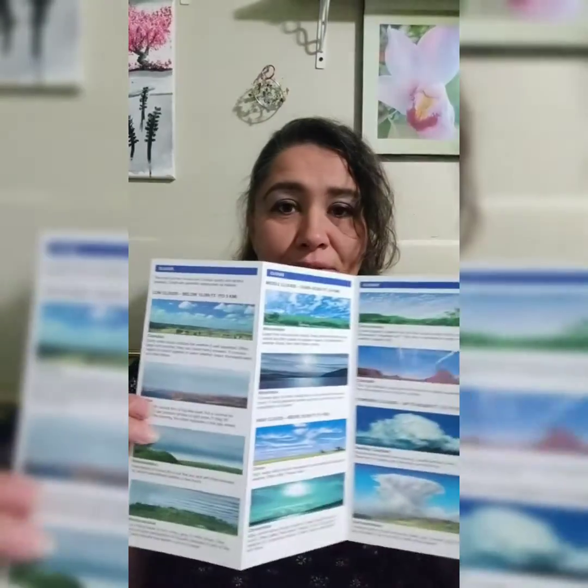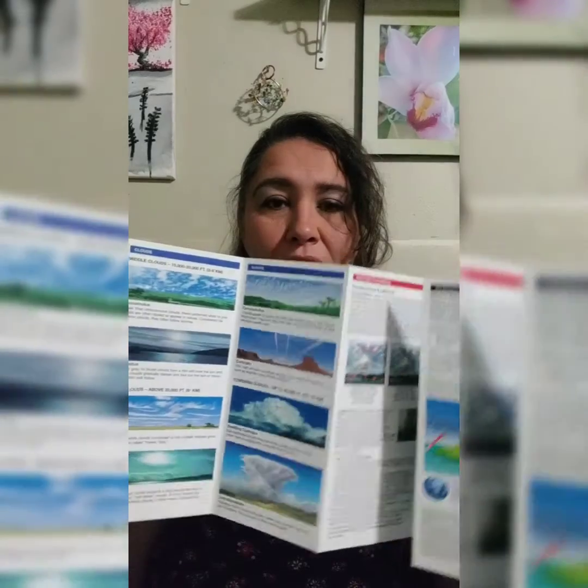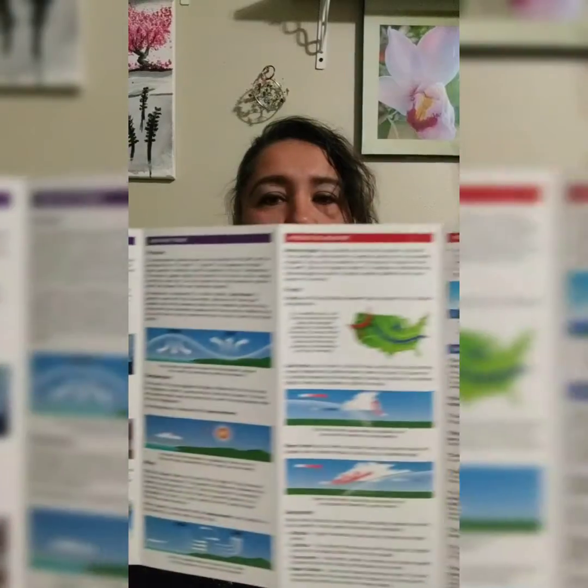And this time around, we're going to be taking a closer look at the weather. Last time I showed the plant pamphlet that we sent out to you, but this time I want to show off the weather one because I learned a lot from looking through here. I thought it was really cool. They show all the different types of clouds and what they mean. And there's also weather terms, predicting the weather, weather phenomenon. So there's a lot of really cool things in here.